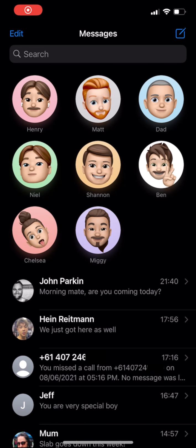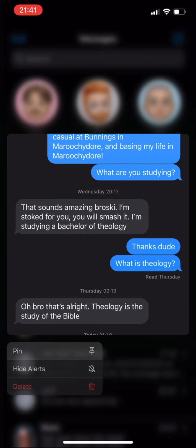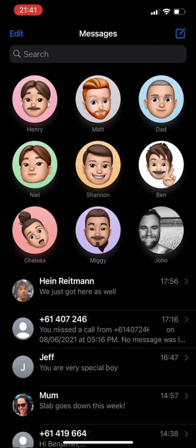Pinning. You can pin your most frequently contacted friends to the top of the app inbox by holding down their message stream and hitting pin, or by swiping the message stream to the right.